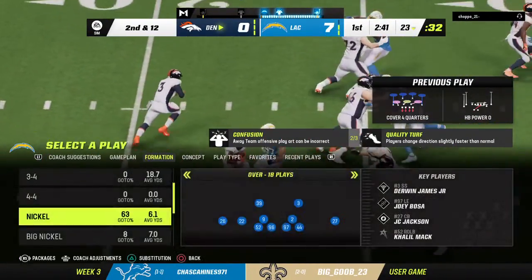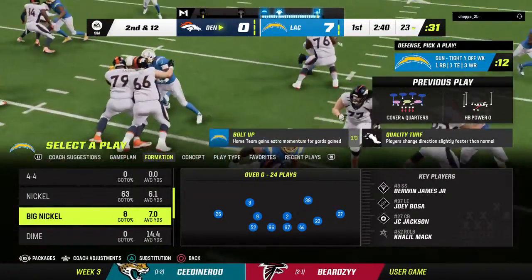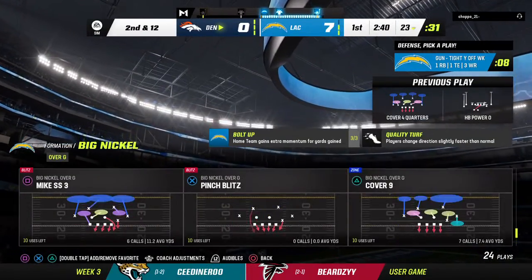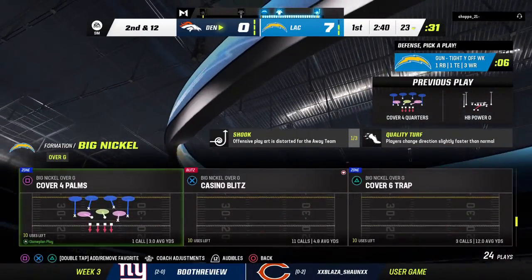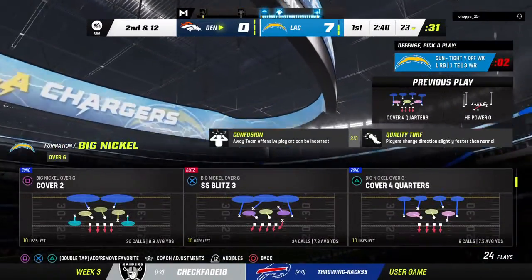But equally as important when you have the short turnaround, what is your injury situation? Are you losing key guys? And if so, how well have the backups prepared for this? Because you don't have much time to get them ready. They have to be ready before this week in order to play well in this game.